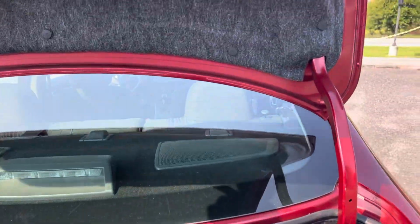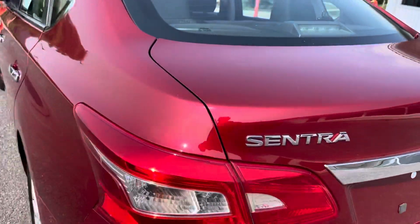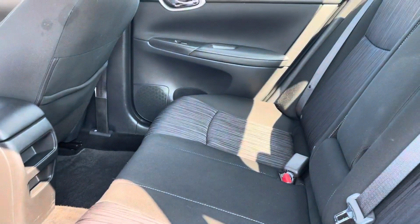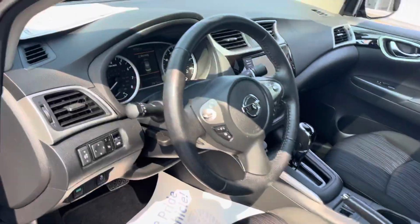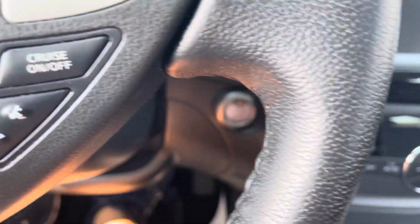This particular Nissan Sentra is the SV trim, so you're going to have some nice options with this vehicle. Just give you a view from the driver's side here. Again, a lot of space back here, guys. Seats 5 comfortably. As you can see, the nice chrome door handles here with a passive entry. It does come with 2 keys for your added convenience. So these are proximity keys. So this vehicle is going to have your push button start. Like so.